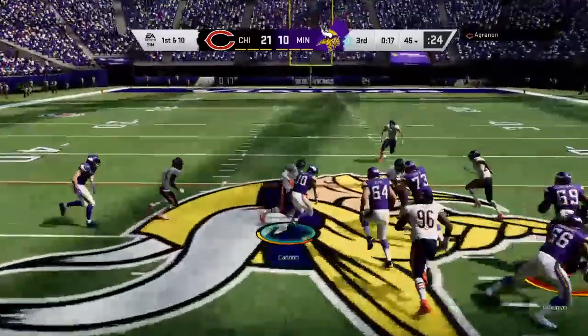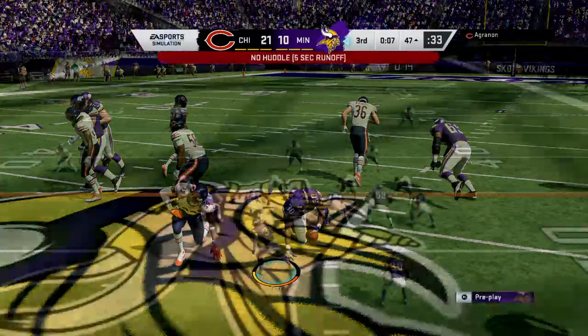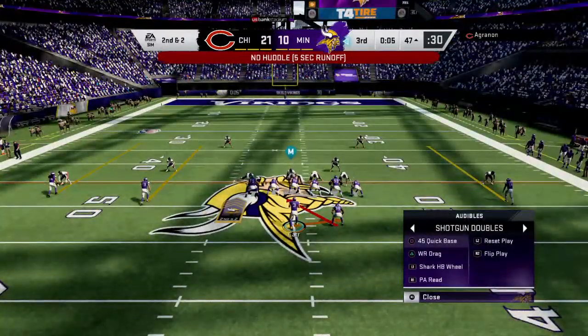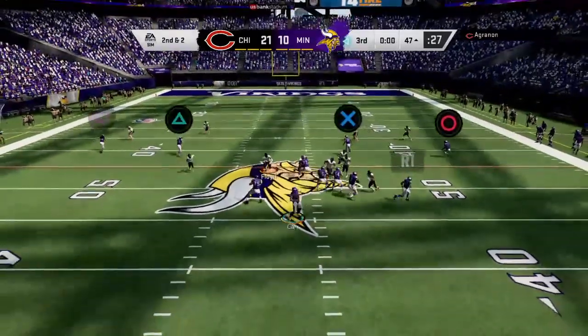Not easily done. A first carry for Trenton Cannon. And he's got it across midfield and into Bear territory. Just what you want on a 1st down run. Call it 8 yards. And it's 2nd and 2.